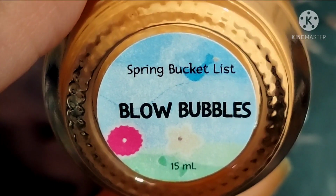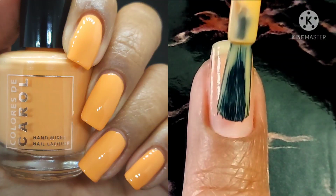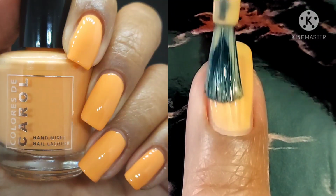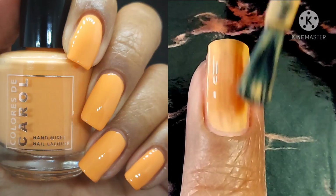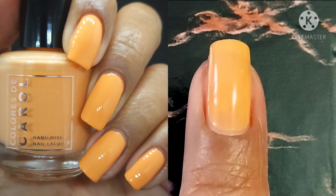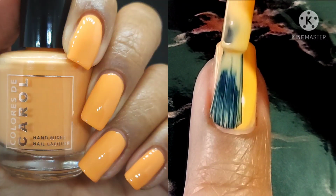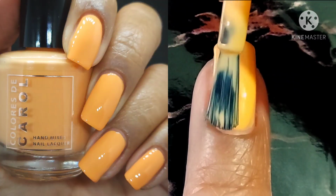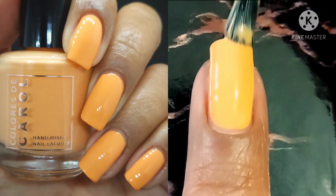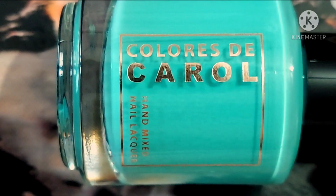Anyway, moving on, we are looking at one of my other favorites. This is Blow Bubbles. I'm just going to come right out and let all of y'all know I love this collection so much. I was kind of getting into the spring mode, but I wasn't really there until I got these. Blow Bubbles is a creamsicle orange crelly, and it will be $11 on the site. I am loving these colors, y'all. I feel they're fantastic, and the brush really makes it easy to apply even coats with this formula. So I'm all about it.